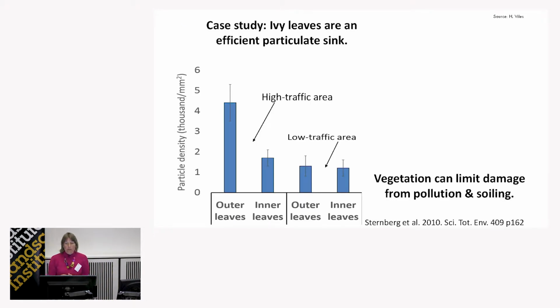And as another example, ivy on historic walls, freestanding walls or buildings is not necessarily detrimental. It can actually provide benefit. It can actually protect those walls from soiling. So why can't we roll that out more widely?